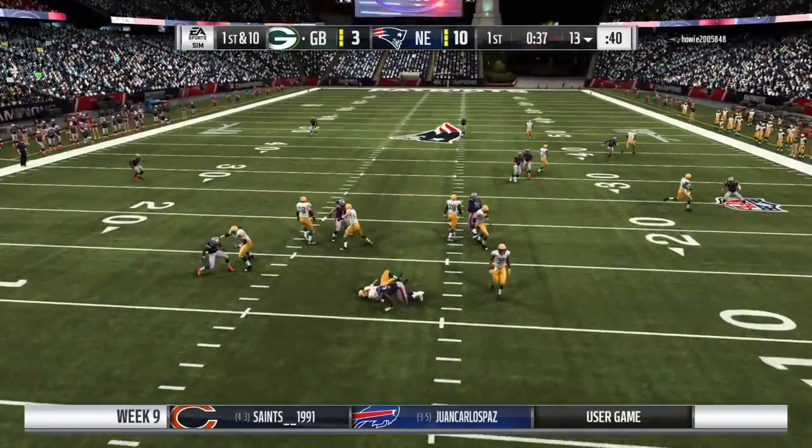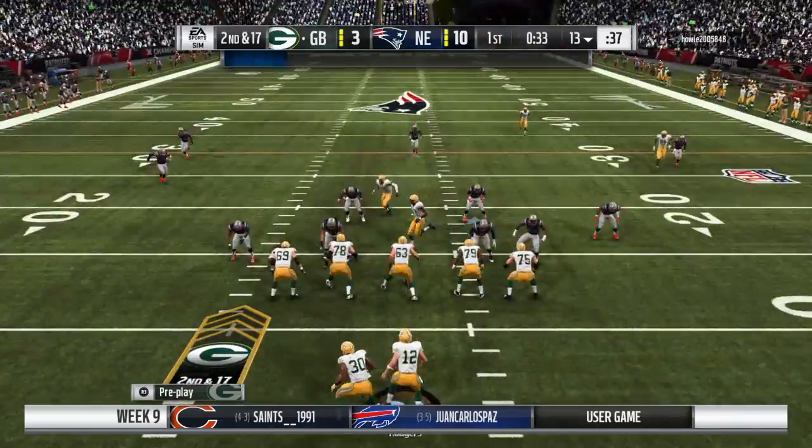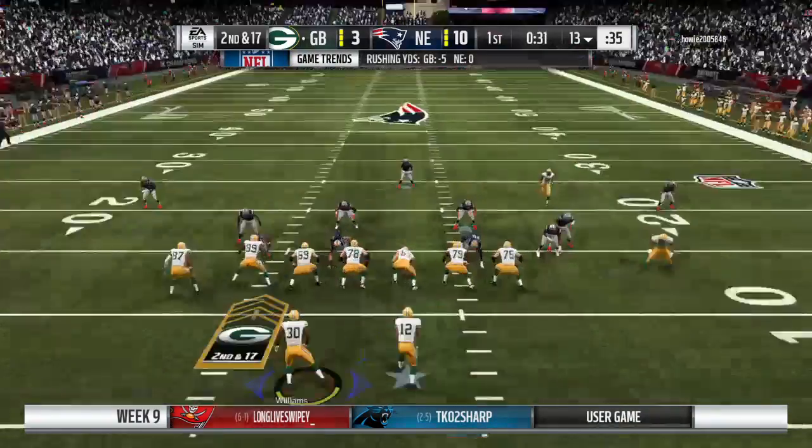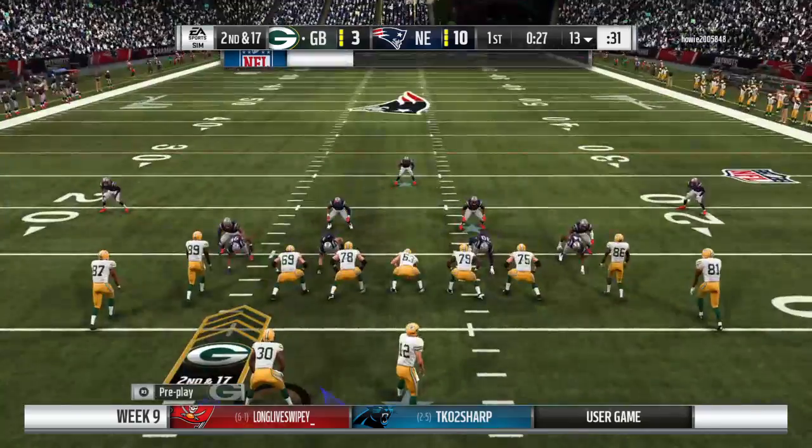This time. And Rodgers is going to go down. He's sacked. Adrian Claiborne in there to get him. And that's sack number 6 for him on the year.